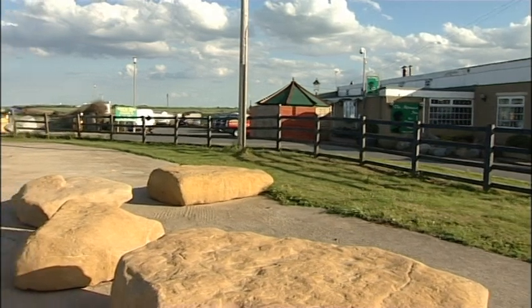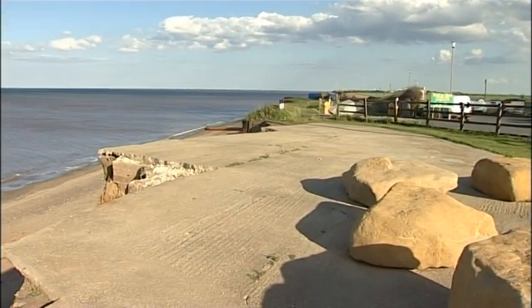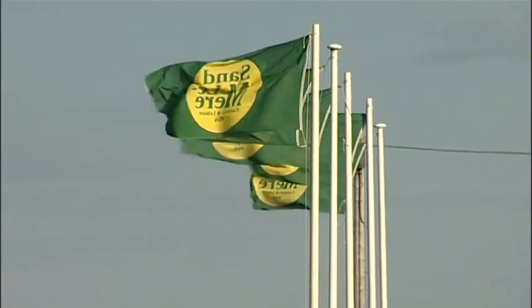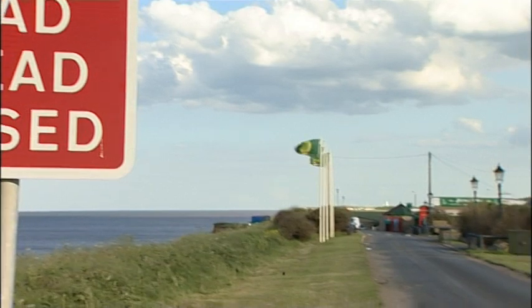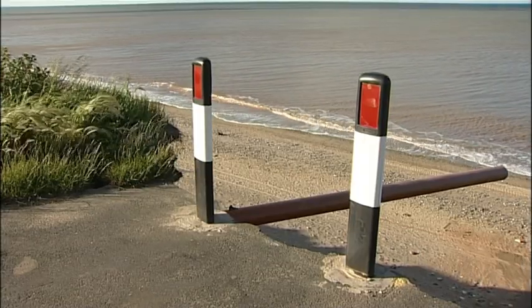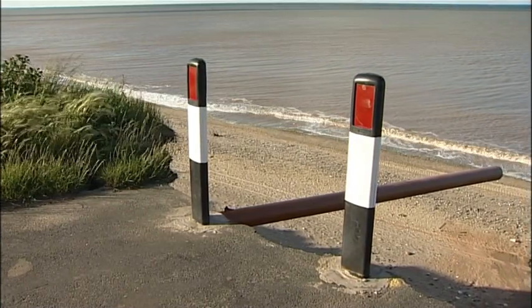Working together, the three processes of hydraulic action, abrasion, and rotational slip are incredibly powerful. At Sandlermere Caravan Park in Tunstall, more than 26 metres of cliff were removed in a single storm in spring 2008. When they installed these bollards in 2007, they thought they'd last another 5 years.